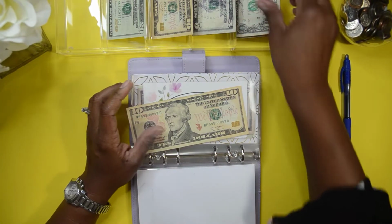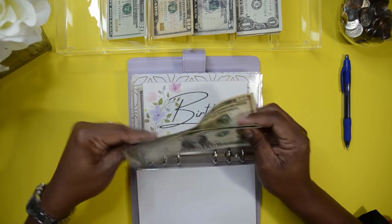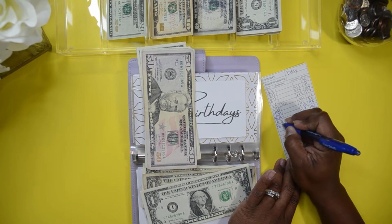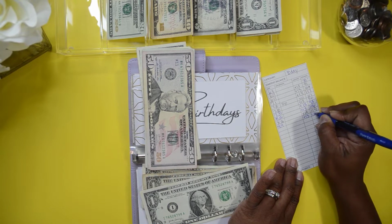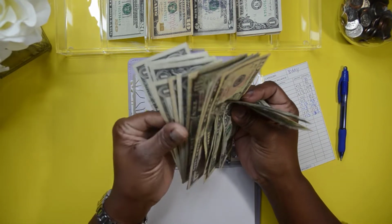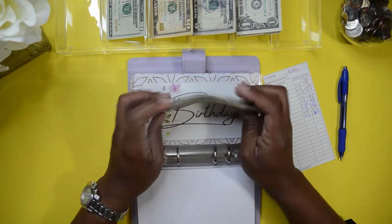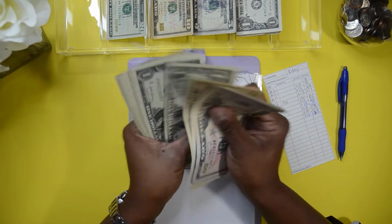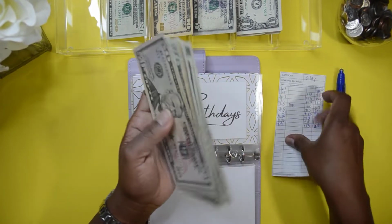Birthdays is up next, and birthdays is getting $13. Next birthday in our house will be my husband. Not real sure what we're going to do because I think he will already be gone for his birthday. So that's 132. We should have 132 in here. So we have 50, 70, 90, 110, 120, 131, and 132. Yes.